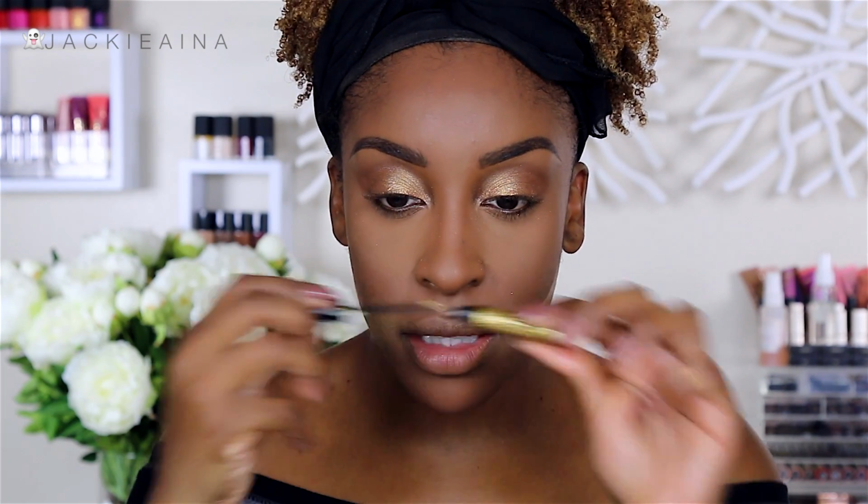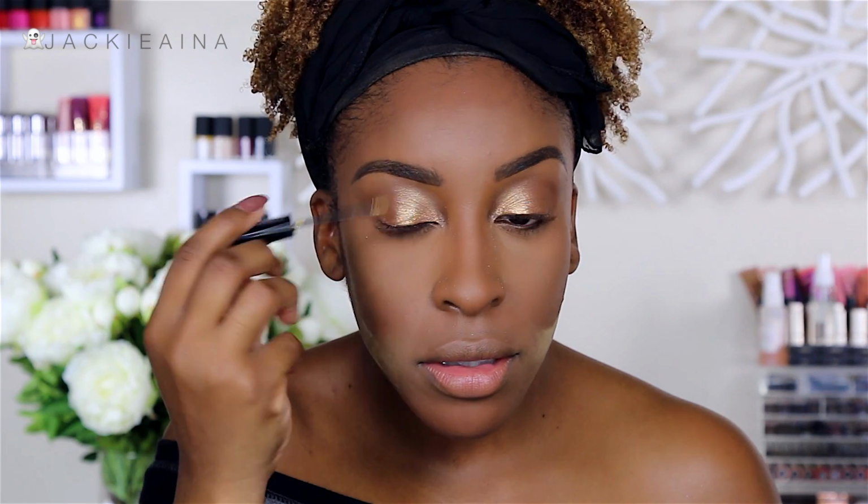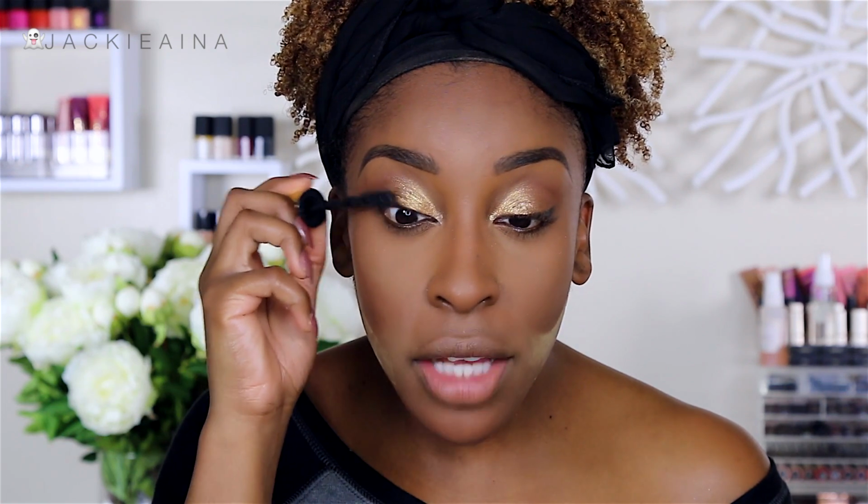Cannot today. I'm adding a little bit of NYX glitter liner kind of on the center to make it a little more sparkly. I'm adding a bit of Colossal Big Shot from Maybelline to my lashes.